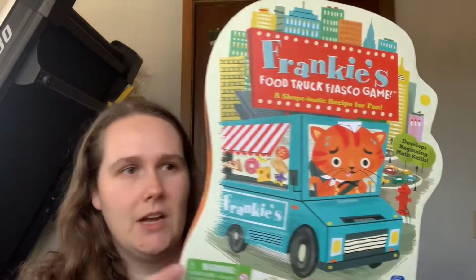And then this is a game. She likes games. She's just starting to get to where she can understand games and have the patience for them. So this is Frankie's Food Truck, and it comes with, I actually think they're not in here. I think the kids were playing with them, but oh, they are in here, so I can show you. So it comes with these tweezers, which help with fine motor skills.